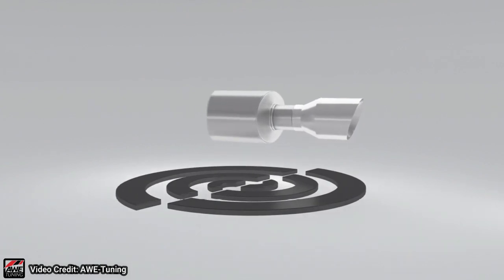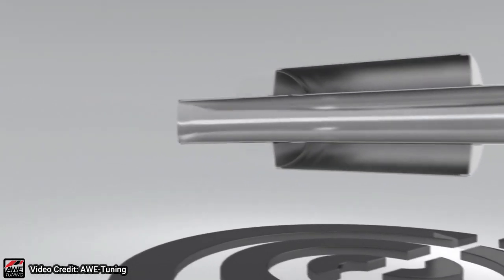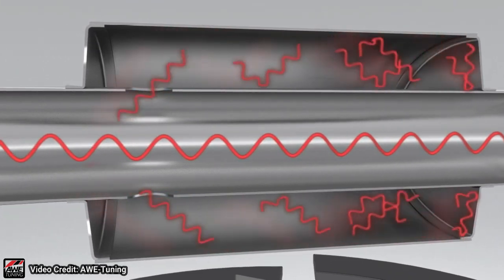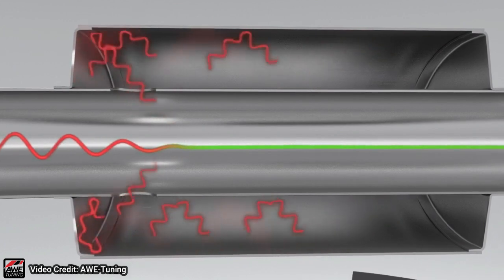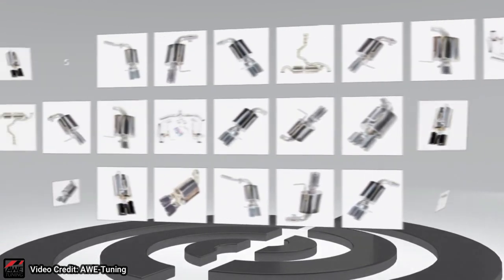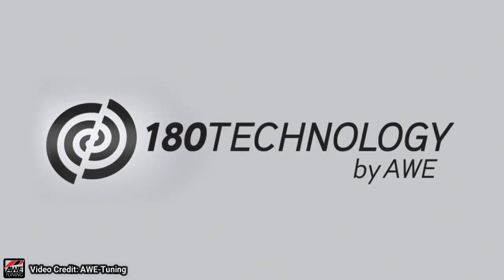Introducing AWE Tuning's proprietary sound cancellation solution, 180 Technology. An elegant concept that precisely identifies, isolates, and cancels out undesirable frequencies. As the exhaust gas enters our 180 Technology-equipped resonator, it passes through strategically located ports. By controlling the size and location of the chamber and ports, we control when the sound waves re-enter the ports to join the free-flowing gases. By controlling the re-entry timing, we ensure that problematic tones are met with a 180-degree out-of-phase frequency. The sound produced by this formula is the perfect, exotic signature note. Unlocked performance and perfect tone every time. That's 180 Technology by AWE Tuning.